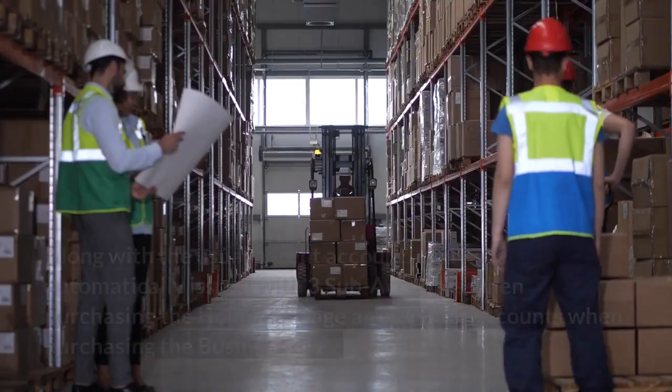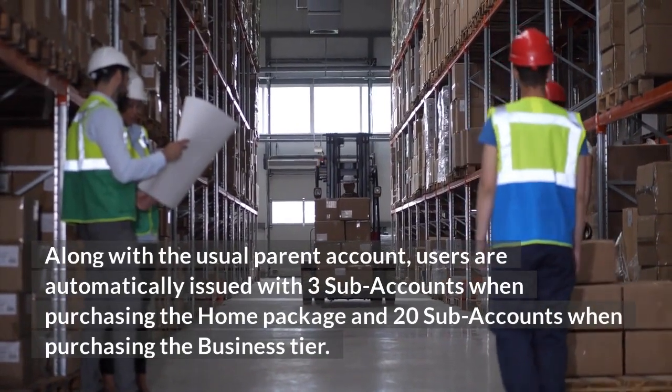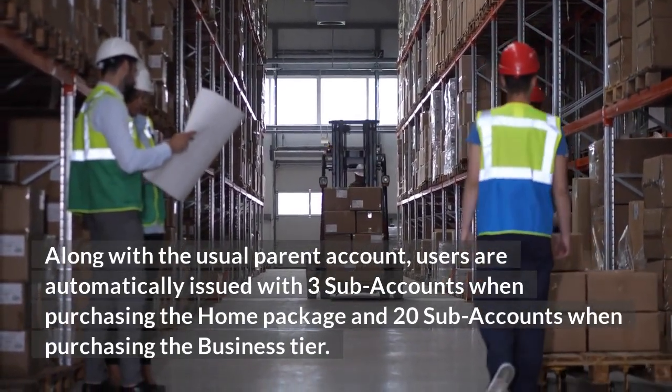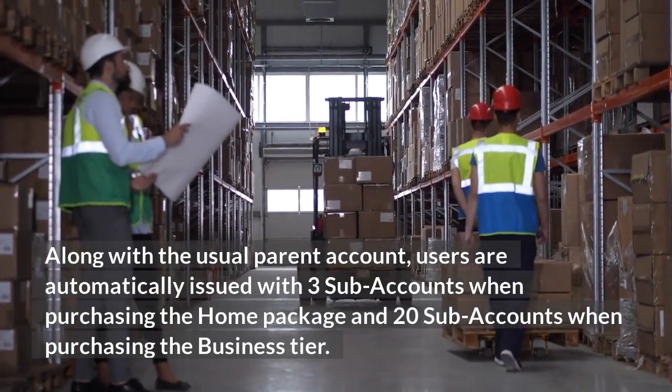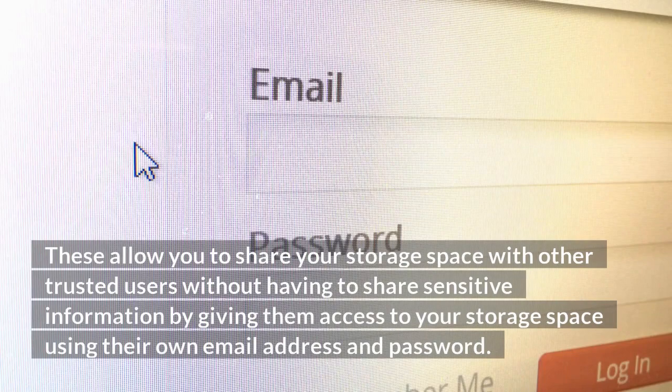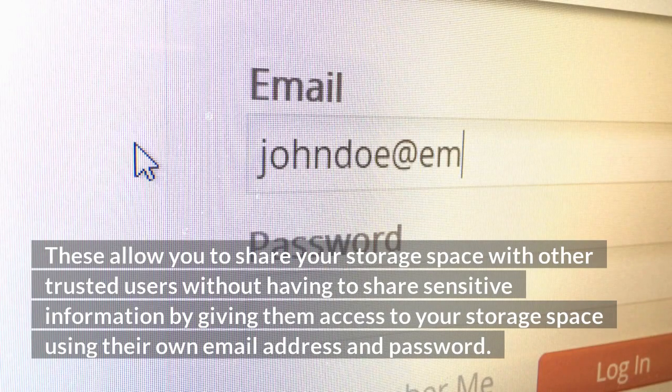Sub-accounts. Along with the usual parent account, users are automatically issued 3 sub-accounts when purchasing the home package and 20 sub-accounts when purchasing the business tier. These allow you to share your storage space with other trusted users without having to share sensitive information, by giving them access to your storage space using their own email address and password.